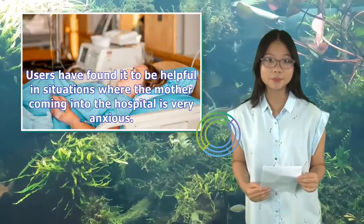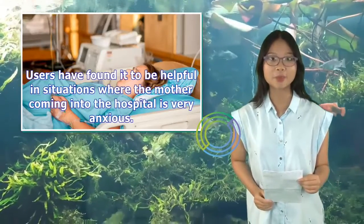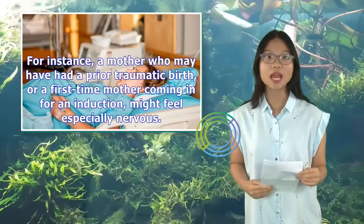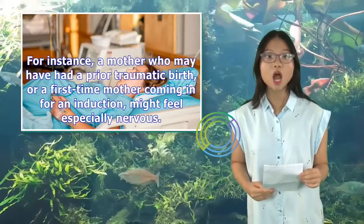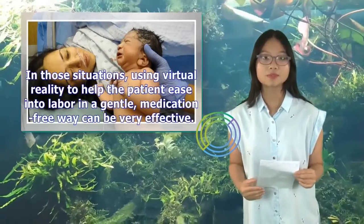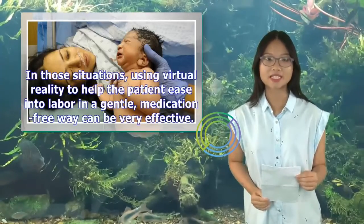Users have found it to be helpful in situations where the mother coming into the hospital is very anxious. For instance, a mother who may have had a prior traumatic birth, or a first-time mother coming in for an induction, might feel especially nervous. In those situations, using virtual reality to help the patient ease into labor in a gentle, medication-free way can be very effective.